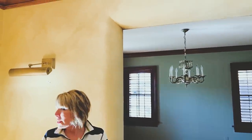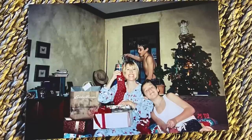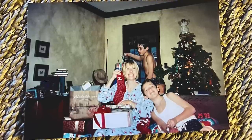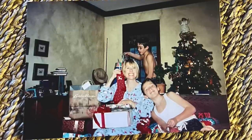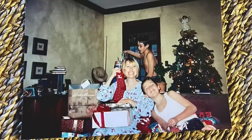Which leads me, and by the way, these mahogany plantation shutters were in place when we bought the house. The downstairs floors were in very, very good shape, but the upstairs floors we had to have completely refinished. Since it worked so well upstairs to bring more light in, I did the same thing with this door right here.